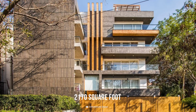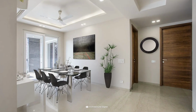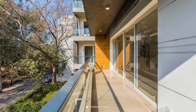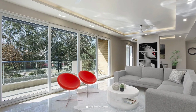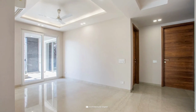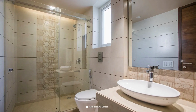This 2,170 square foot marble floored New Delhi flat is available for roughly $1 million. The apartment offers stunning views of the neighboring park and is a comfortable place to stay, thanks to a combination of both modern and artistic components. 2 patios stretch along the length of the flat with 4 bedrooms, en suite bathrooms, and a powder room.